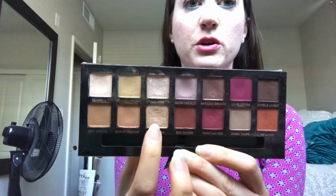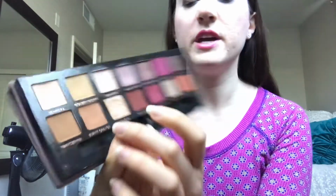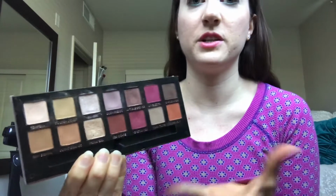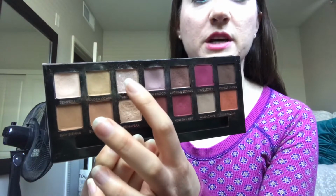The next 2 are both shimmery shades. So there's Vermeer, which is a more champagne-y shimmer shade, and then Primavera, which is a more golden shimmer. I liked both of these. They're really nice. I tend to prefer Vermeer over Primavera. I personally tend to gravitate towards more champagne-y shades. So I really enjoyed that. That was also one that I wore quite a bit. Also, Primavera I wore a few times.